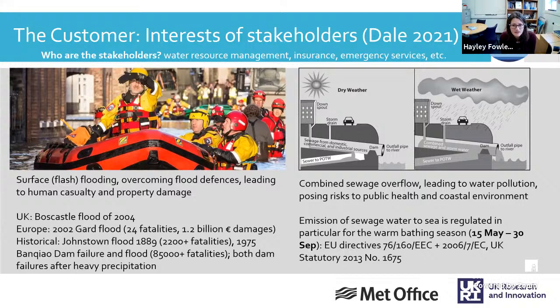And of course, this is really important to many stakeholders out there in terms of water resources management, in terms of flooding, in terms of insurance, emergency services as well. And particularly thinking about the project's contribution to surface flash flooding, and particularly of urban drainage systems, but then also thinking of the quality implications as well of increases in these sewage overflows, posing risks to public health and the coastal environment.